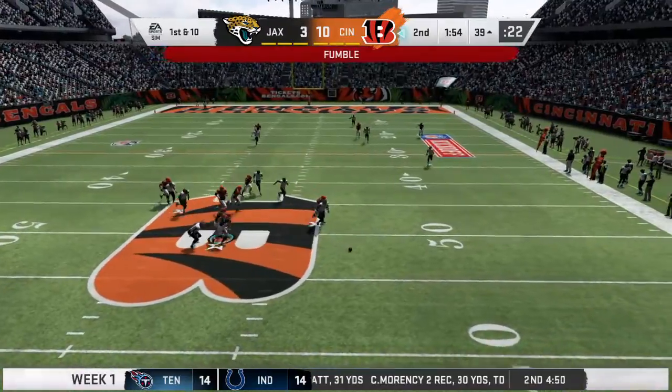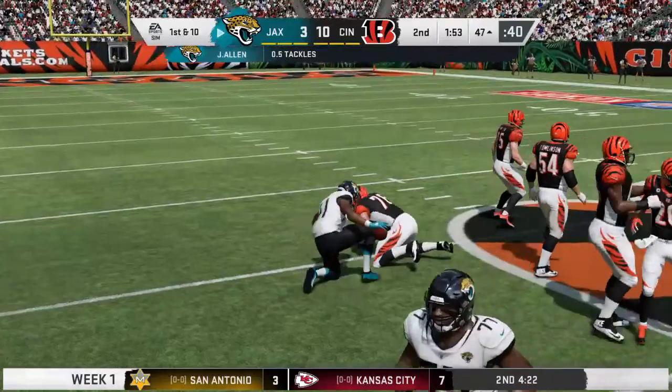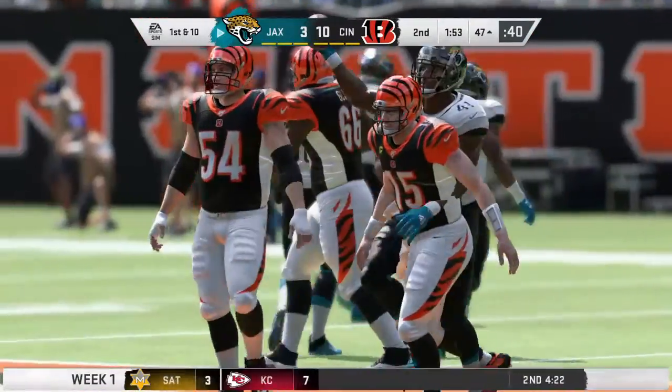Nowhere to go here. He lost the football, and the Jags grab it. And they'll start out with great field position at the 47-yard line in enemy territory.